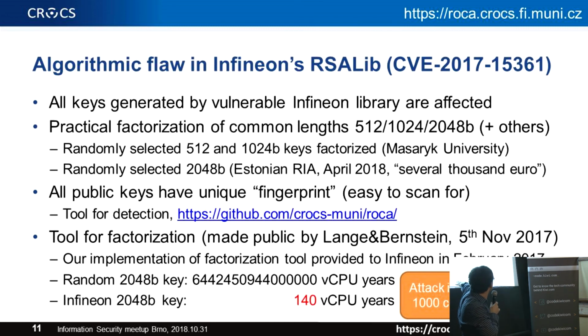Nobody really knows, but this is some guesstimate. While for Infineon, it was just 140, so way smaller, but these are still years. But the problem is that this is perfectly parallelizable. So the more cores you have, the faster you will compute.